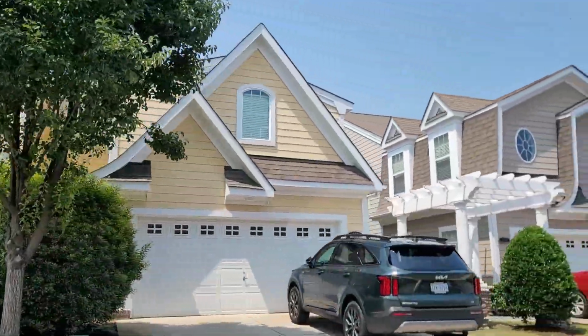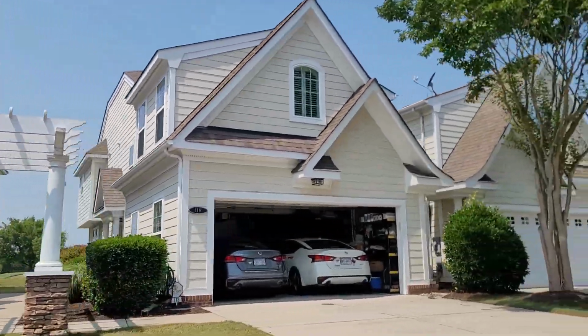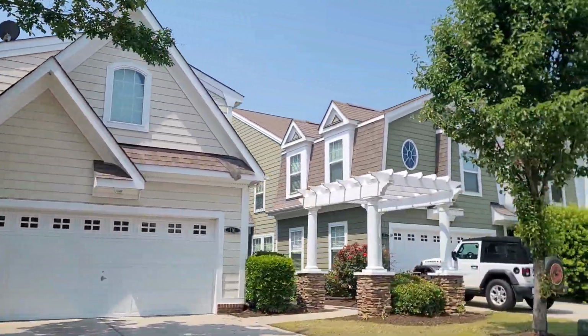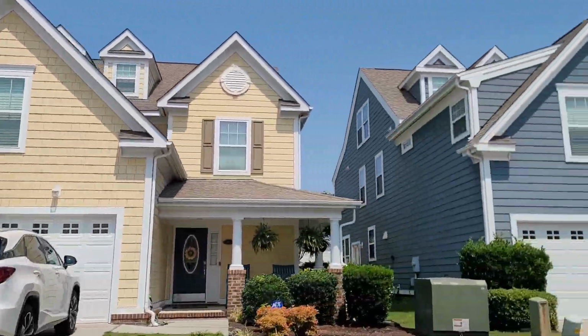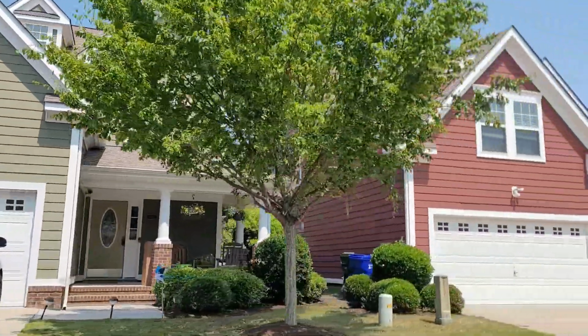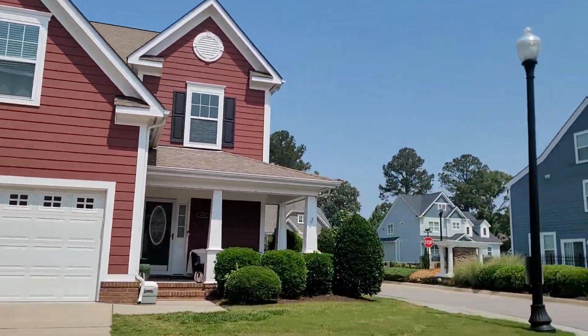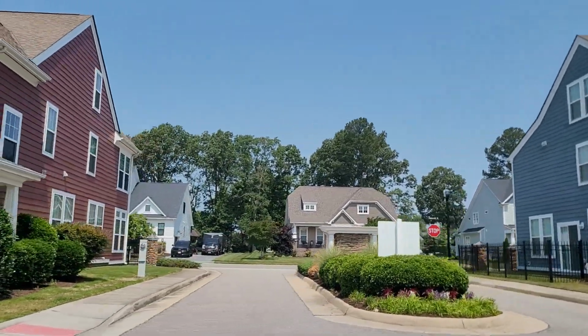Most of these, the detached are selling in the upper 400s, low 500s right now, and the attached ones are selling anywhere in the 400s. And in this neighborhood, you'll find homes that range between about 2,200 to 3,600 square feet. So they're still a nice size, but they're not enormous.